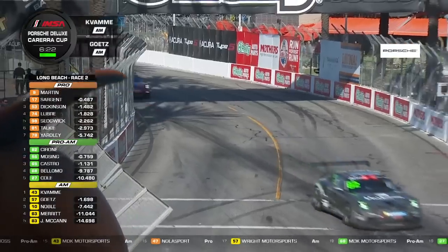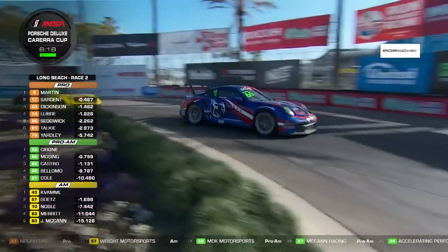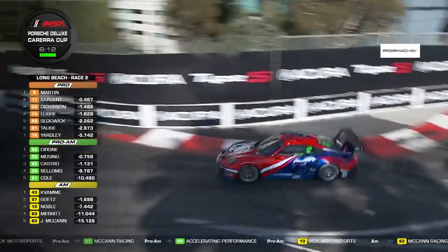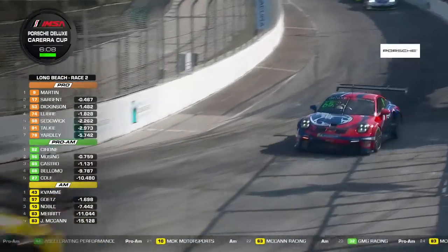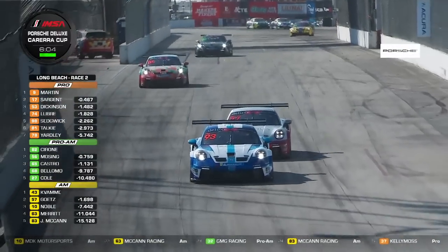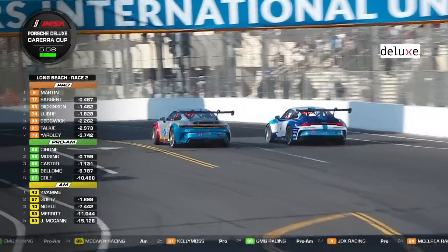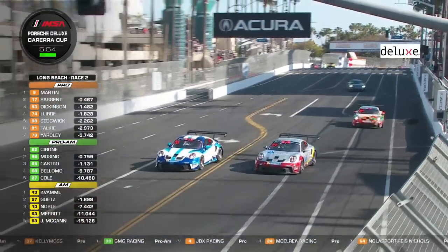As there's a pass. Oof, that was very tight indeed at turn 1, and a big sideways moment for Jeff Morsing as he loses the position to the yellow and the red and blue car behind. And now they've swapped back again. Not sure what was going on there. Efren Castro, who got through momentarily. Now side by side. It's a good little battle.